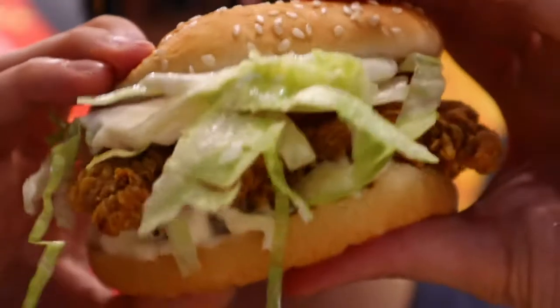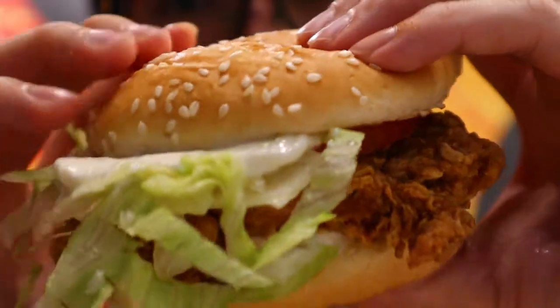And of course the burger, great. Pretty good. I would say that it exceeded my expectations for sure. But now we're gonna go get more fried chicken. Let's go.